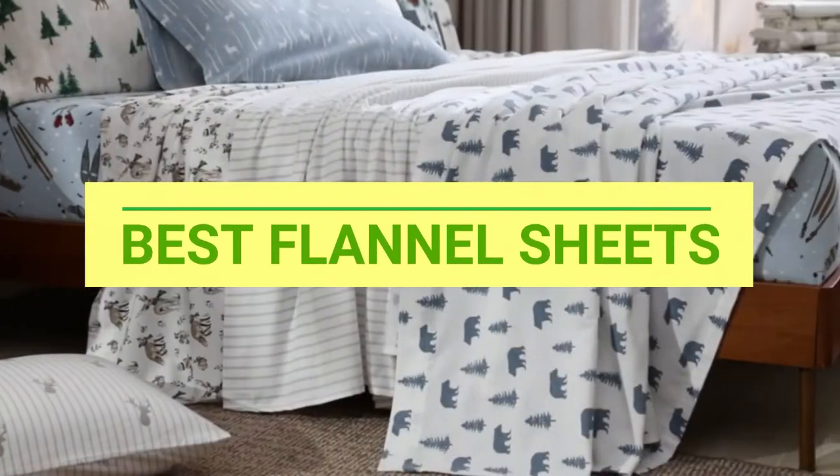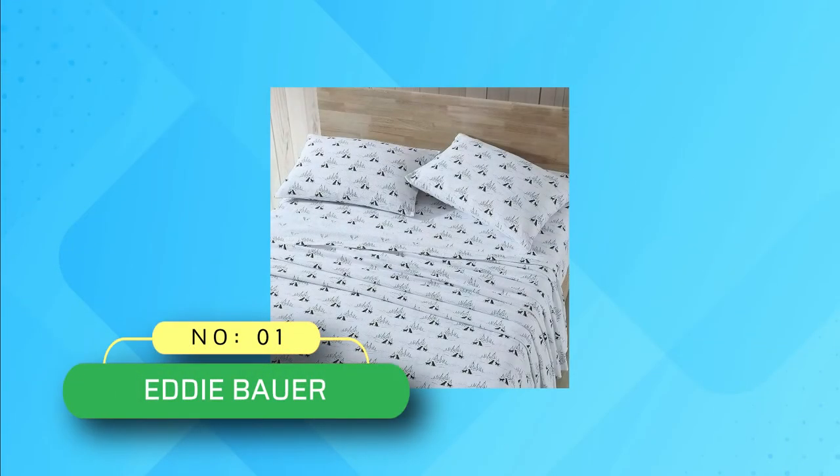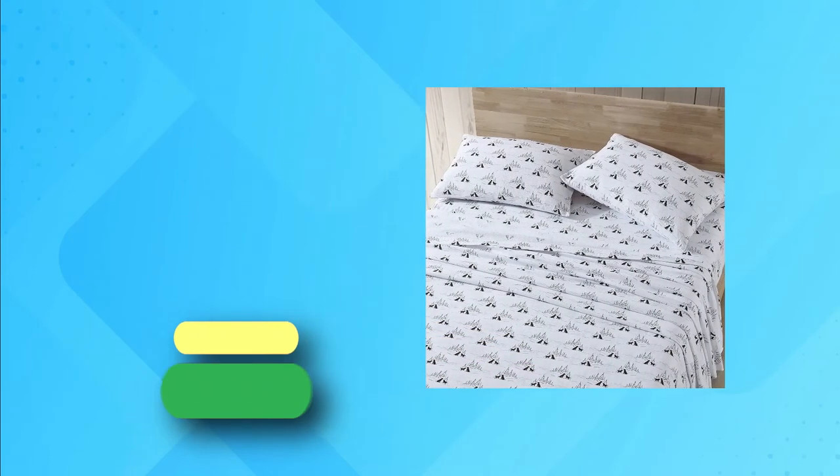Best flannel sheets. Number 1. Eddie Bauer Flannel Sheets.